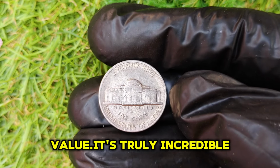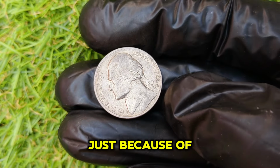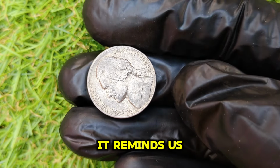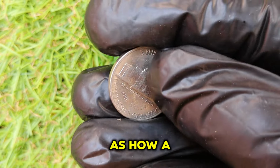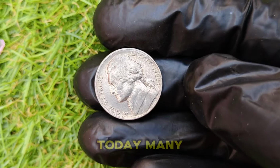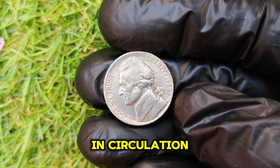It's truly incredible to think that a coin worth 5 cents can sometimes be worth thousands just because of a small difference in strike quality or preservation. It reminds us how important attention to detail can be. Something as simple as how a coin was minted over 35 years ago can turn it into a collector's dream today. Many people underestimate the potential of everyday coins in circulation.